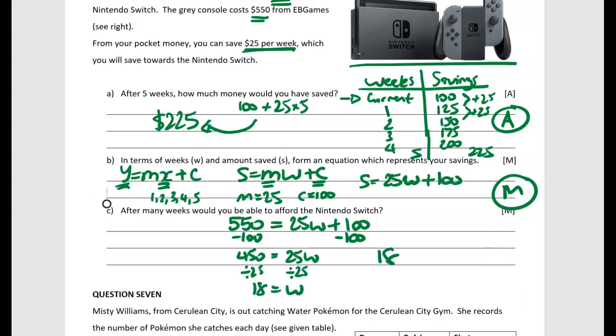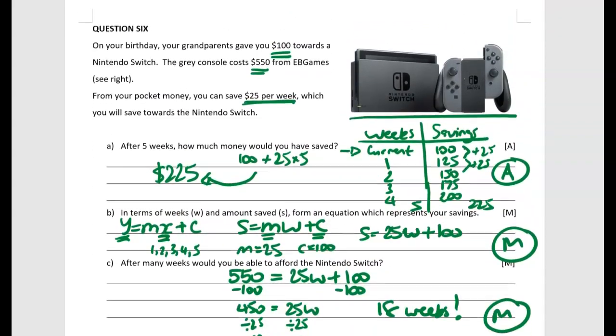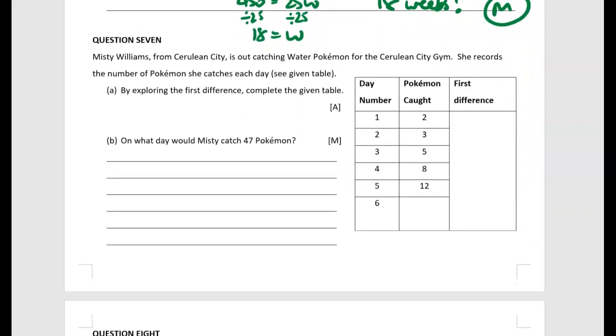So that means it would have taken us 18 weeks to save up for that Nintendo Switch that we're aiming for. If you told me 18 weeks, you got a merit. You could have got that answer with other things. You might have extended the table down heaps above. But as long as you got me 18, your teacher hopefully gave you the marks. You might have needed to show some working as well. So there was the Nintendo Switch question. We're now moving on to question 7.